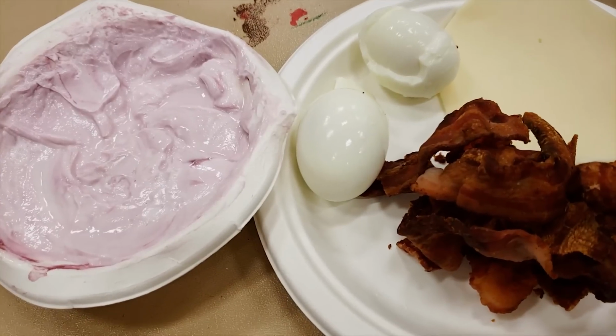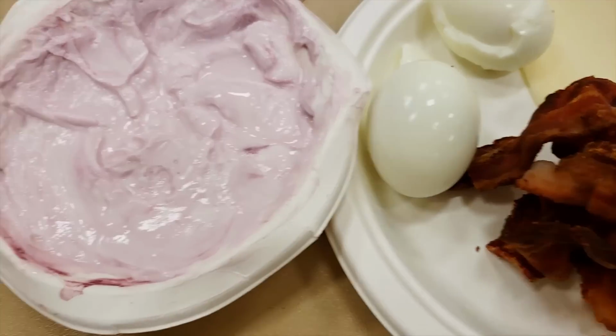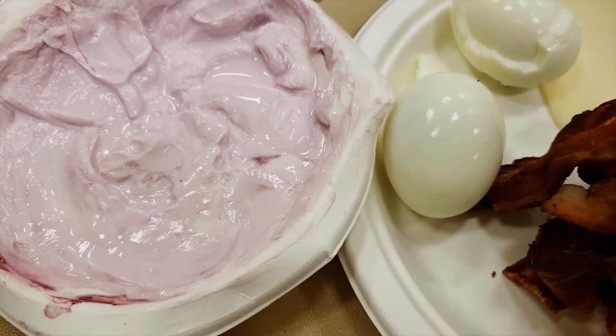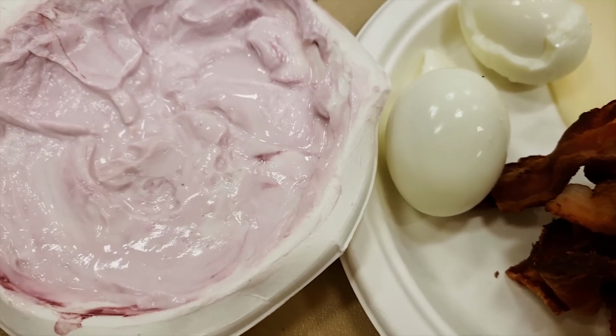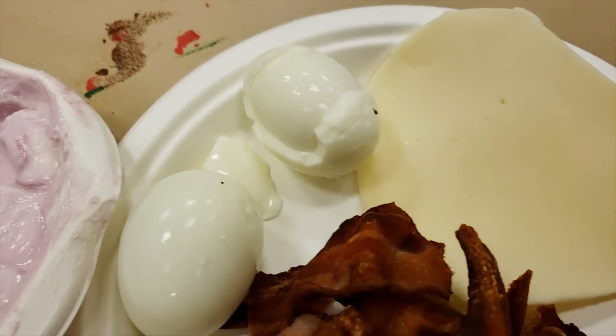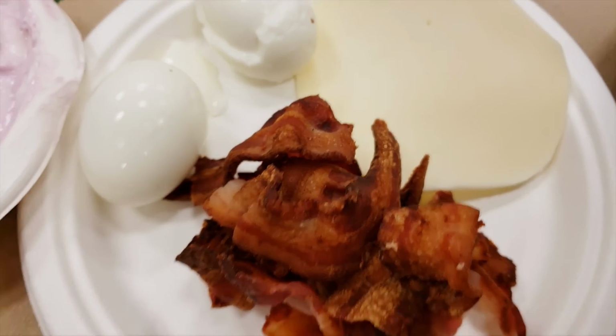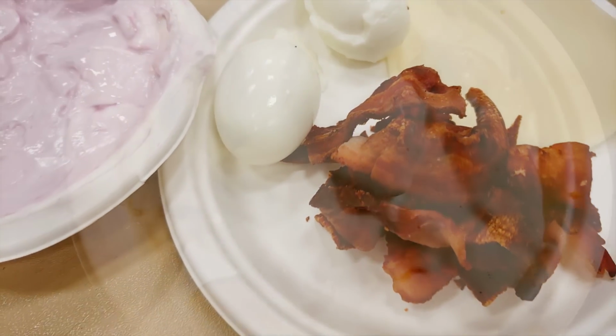Okay, so today at Commonwealth School, I just brought my basic breakfast, only pre-made. So I have 227 grams of Fage 0% Greek yogurt, and this bowl did not hold up. It's kind of squished. I sweetened this one with berry pomegranate Mio, then 2 boiled eggs, an ounce of provolone cheese, and 60 grams of center cut bacon. And that is going to be my first meal of the day.